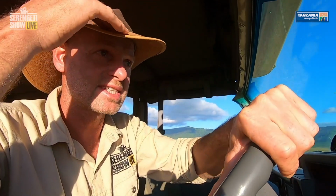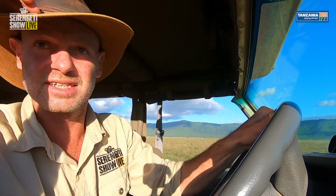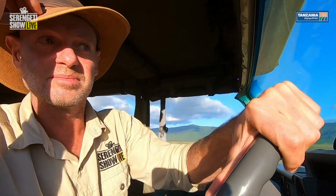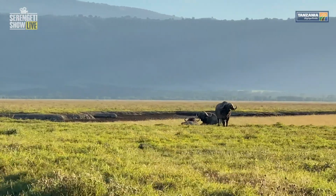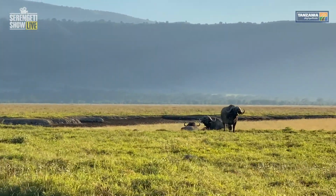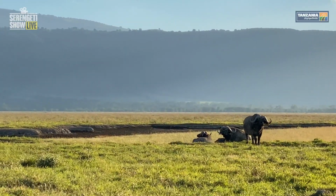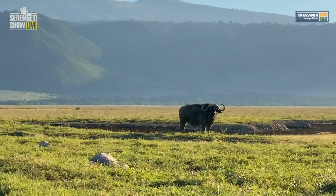Okay guys, a huge Cape buffalo just on the right hand side of the road here, and these are perfect meals for the lions here in the crater, but they are a formidable force. I mean, these guys stick together and it's very hard to isolate them, but wow, massive Cape buffalo, part of the big five.